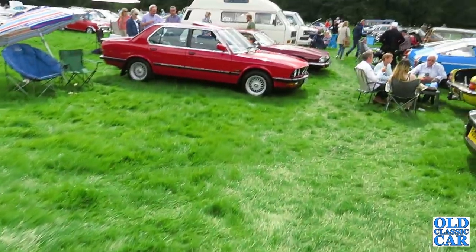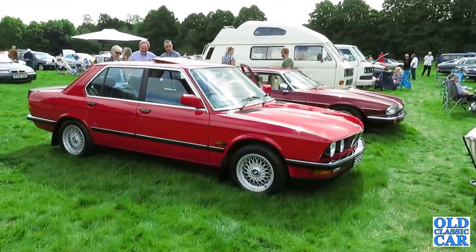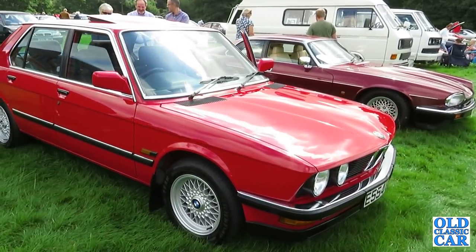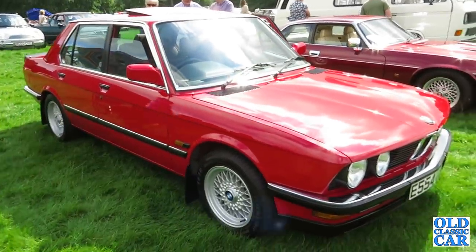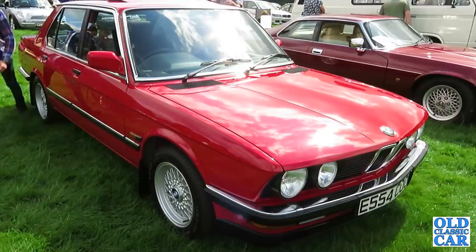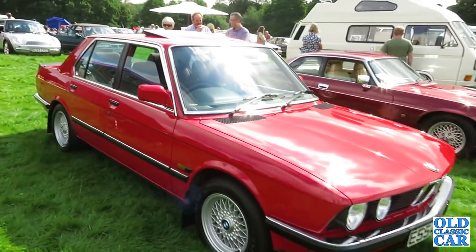Here we've got a very nice 5 Series BMW, E28 Series. I'm not quite sure what size this one is. They did them from the 518 all the way up to the M5. I think it was a 525, I saw it then. Is it? Right, so it'd be a straight six. Yeah, you go and have a look. Yeah, so 525, right, so it's the 2.5 litre straight six.